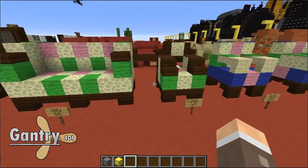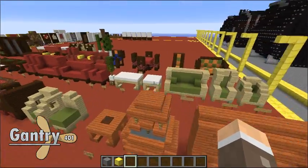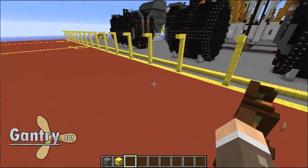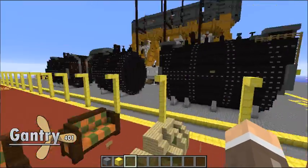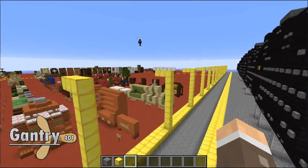And then we won't spend too much time here, but you can kind of see the different furniture we've worked on. We try to take some stabs at where it is on the ship. Once 1.8 comes around, we'll be able to certainly add more detail to these with all the new kinds of blocks and textures we'll be getting.